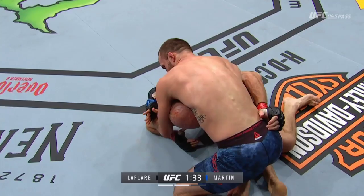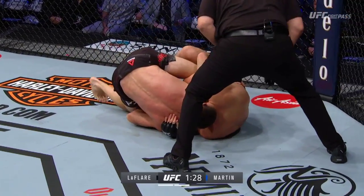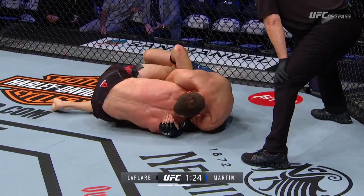So right now, Darce. That's in there. He needs to get that elbow. He's good. This is good. He's got that leg locked up. Ryan's in a lot of trouble here.